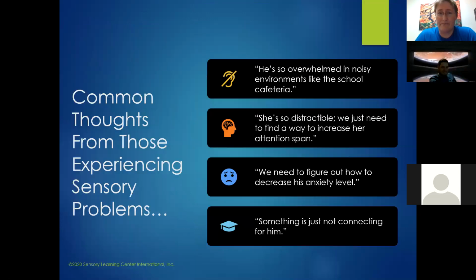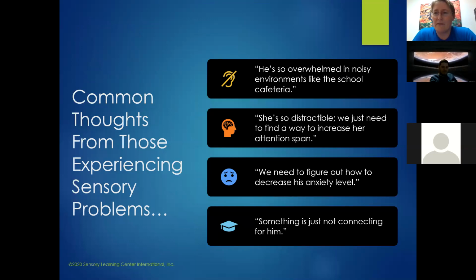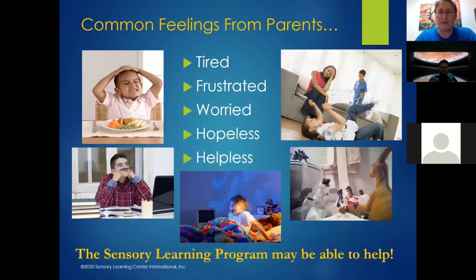So stick around. Now, just to make sure you're in the right place, I'm going to tell you all the types of people that would benefit from this program that I'm talking about. So some common thoughts from those experiencing sensory problems. Oh, he's so overwhelmed in noisy environments like the school cafeteria. In fact, he won't even go to the school cafeteria. She's so distractible, we just need to find a way to increase her attention span. We need to figure out how to decrease his anxiety level. Or something's just not connecting for him. We can't get those dots put together.